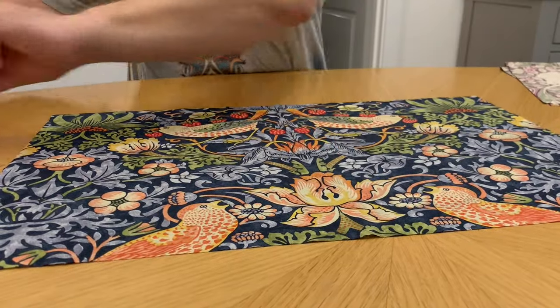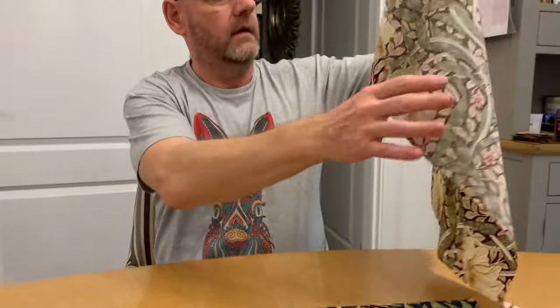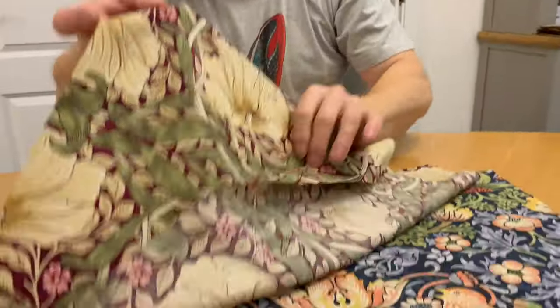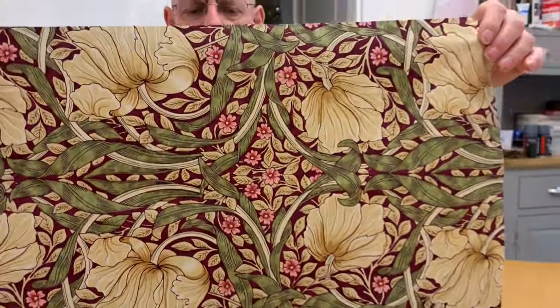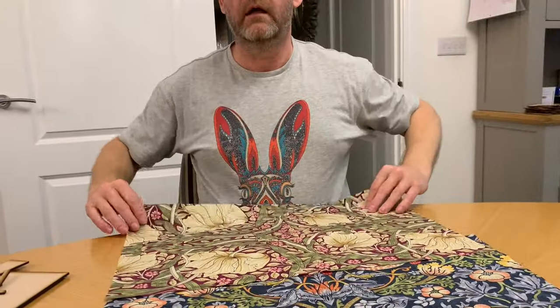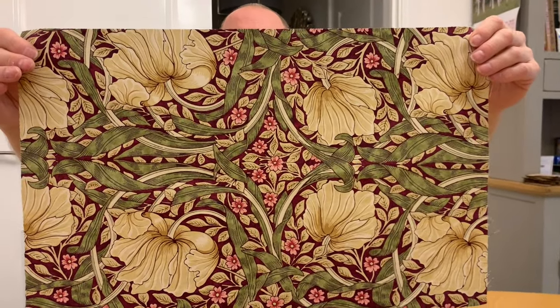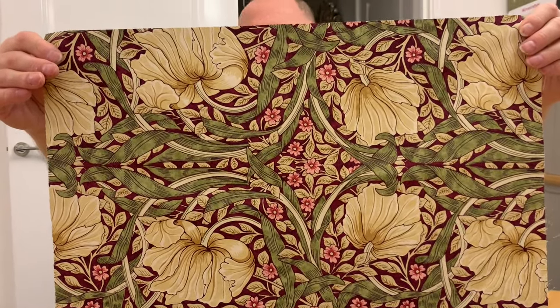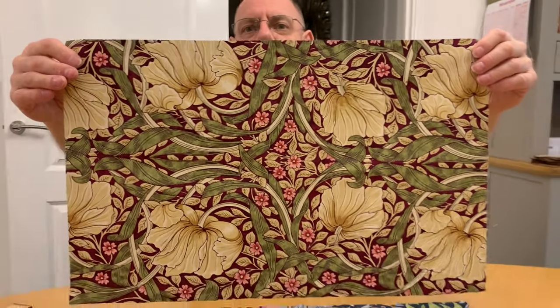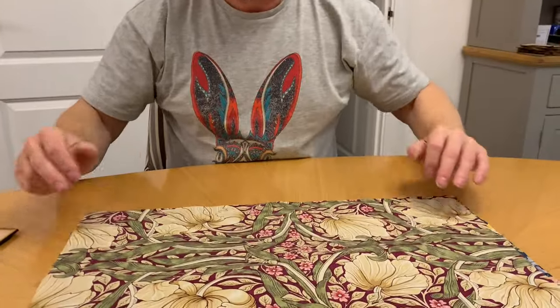And the other piece is the same as the one I've just used, which is Pimpernel. Again, the pattern may vary slightly. It's the same both ways, isn't it? Well, kind of. We'll endeavour to give you the same piece, as near as damn it, pardon the expression. So you'll get one or the other in the pack.